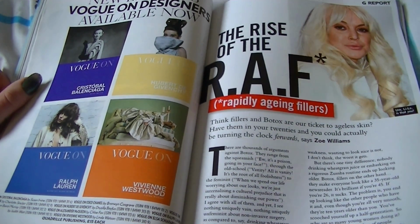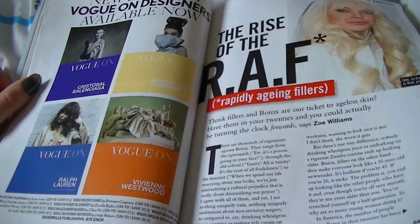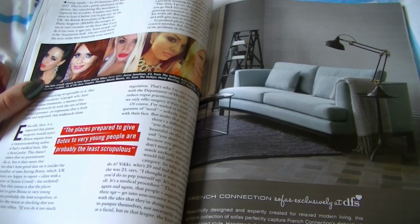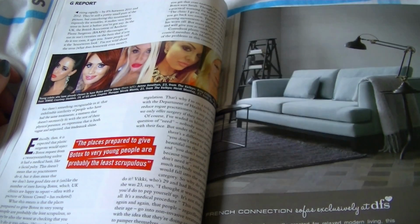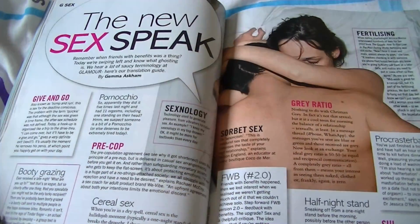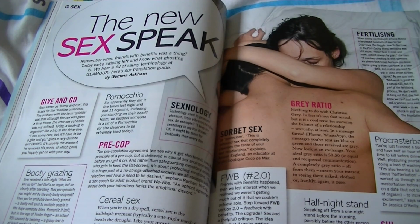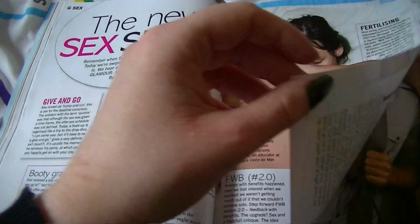There's an article about fillers and Botox, which I would never ever use. I don't know if I'm against them or not. But when some of them look like that, I don't know why anybody would want to use them. The new sex speak, which is very odd terms relating to sex. Some of them make sense, some of them I'm thinking, who on earth came up with that, and does anybody actually use that term?